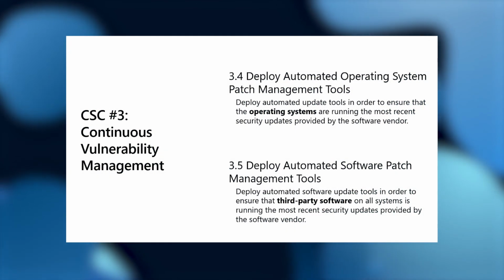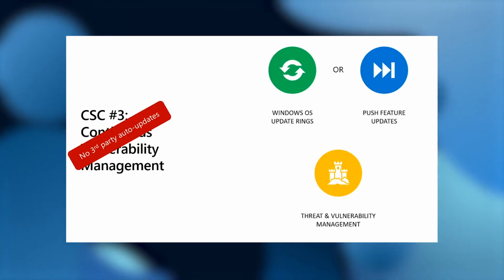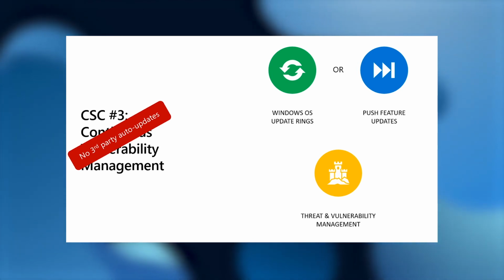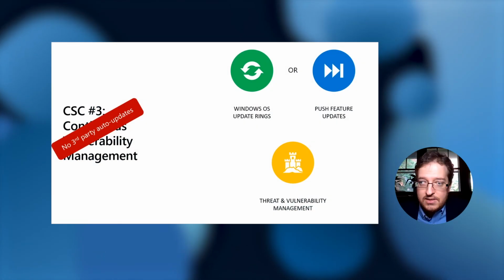Moving to critical security control number 3, continuous vulnerability management. Here we need to deploy automated operating system patch management tools, as well as tools to patch our third-party software. Now, just to be straightforward with you right away, there are no third-party auto updates built into Microsoft 365. So you'll still need a way to account for that, all right? But with regard to the operating system, that is built in.